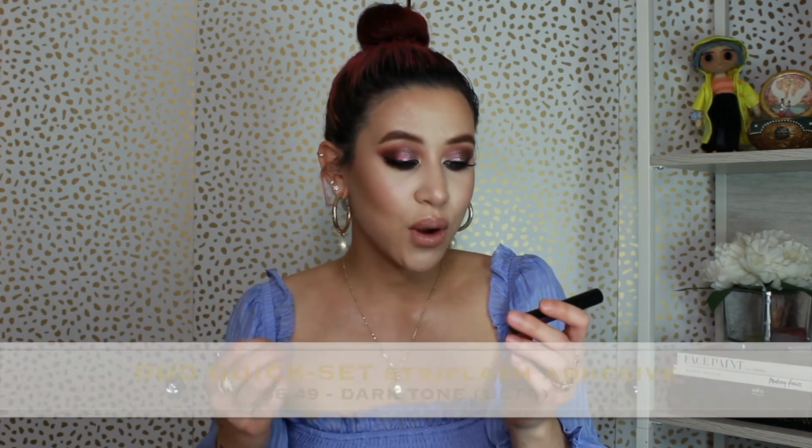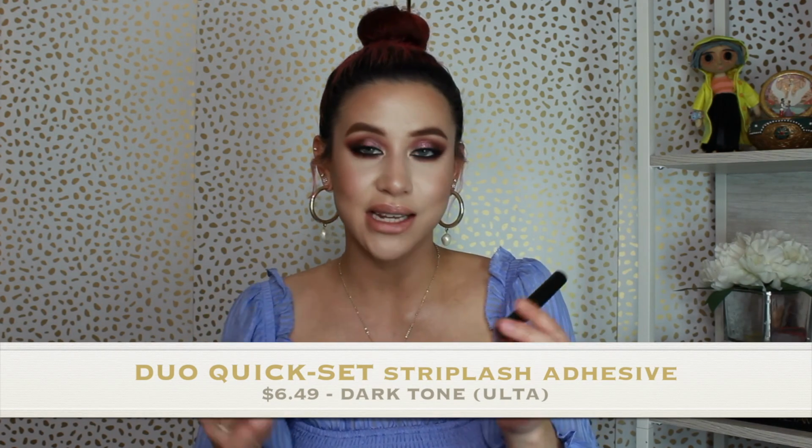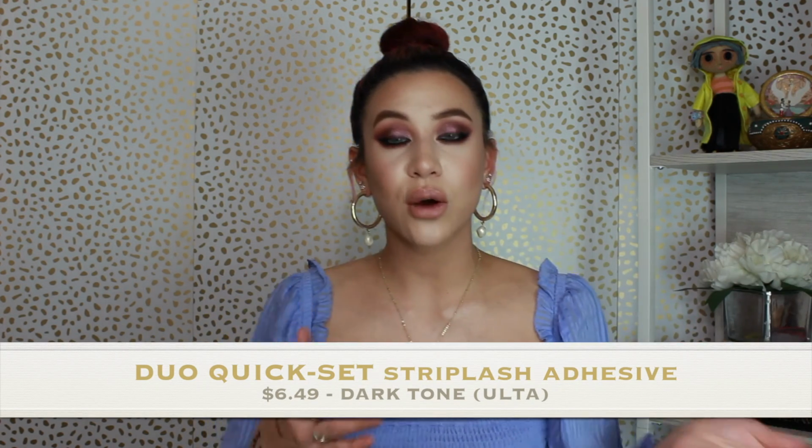Okay, so the next item I wanted to talk about is not very exciting, but it's a staple for me because I wear false eyelashes. And this is the Duo Quickset Strip Lash Adhesive. So this is the dark tone one, but they also have a clear one as well, depending on what your preference is. And the reason I'm talking about this is because it's the Quickset one.